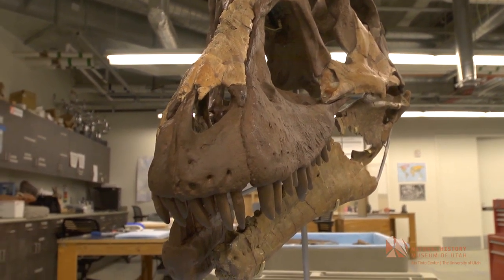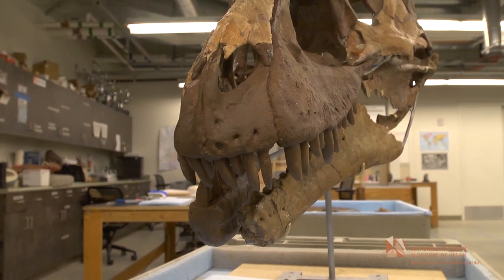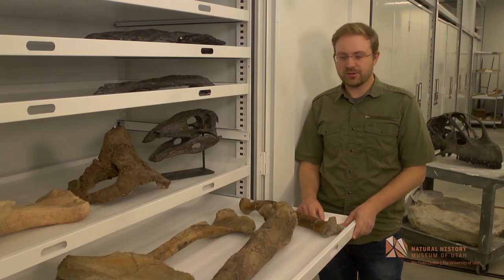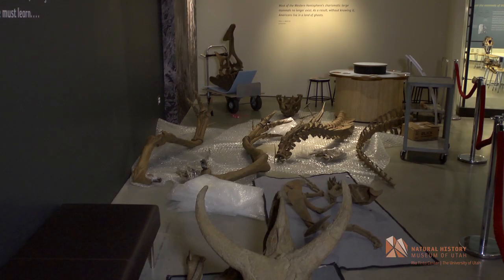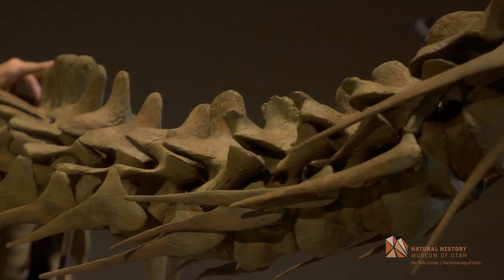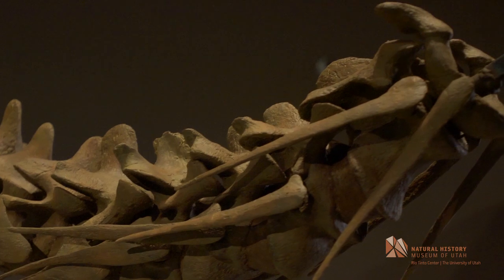And after comparing with dozens of different species of dinosaurs that were already known and hundreds of specimens, we were able to determine that this skeleton does in fact have a number of different features that are different from any other tyrannosaur found, telling us that it is a new species not previously known to science.